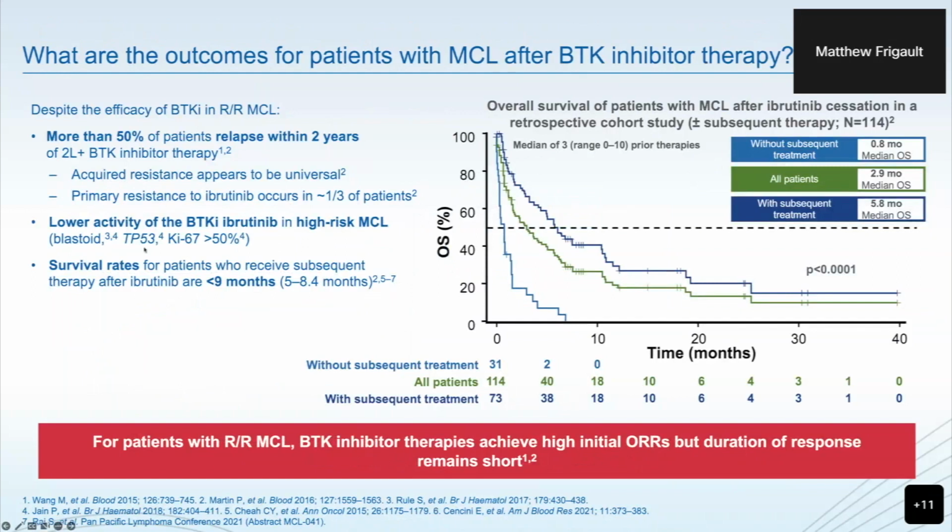And we do know that BTK inhibitors have poorer activity, especially in those TP53 mutated subtypes. And the survival for patients who receive subsequent therapy after ibrutinib-based therapy is less than 9 months. So overall, BTK inhibitors do provide a large degree of early benefit, but patients do end up progressing thereafter.